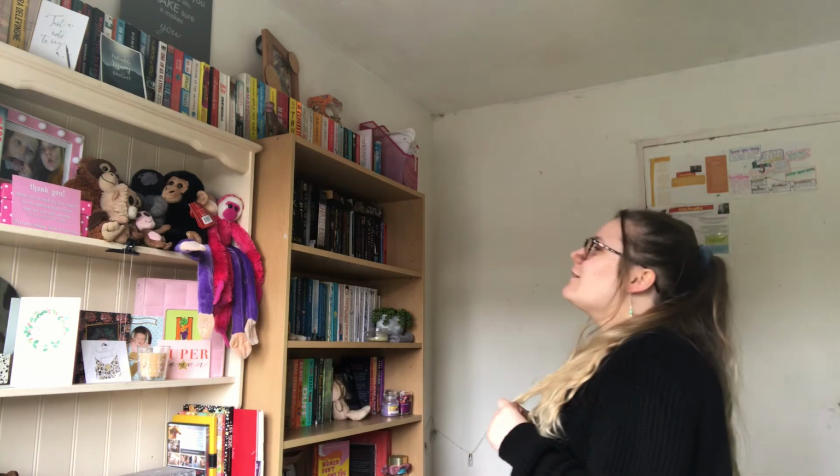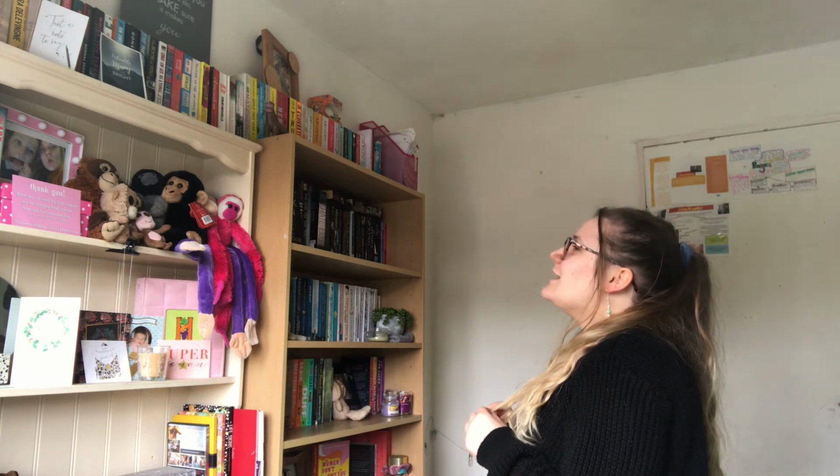Then we have If You Could Go Anywhere by Paige Toon, which was a bit of a slow burner, but I ended up really loving the story, and it was really cute, and it broke my heart at some points but melted my heart at others.